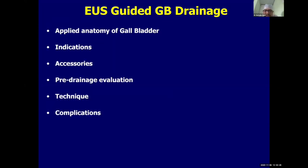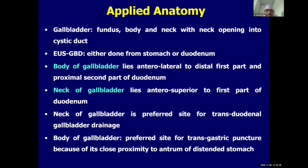In this talk, I'm briefly going to talk about the applied anatomy of the gallbladder pertaining to EUS-guided gallbladder drainage. What are the indications of this procedure? What accessories we require? What is an important pre-drainage evaluation? And what is the technique for EUS gallbladder drainage? And finally, briefly about the complications and how to manage them.